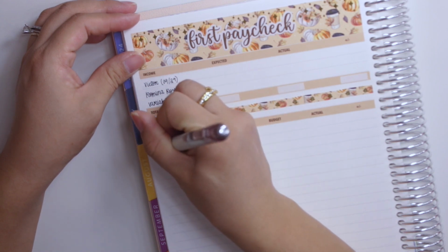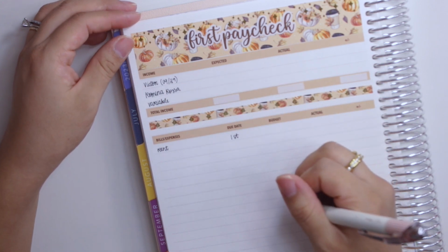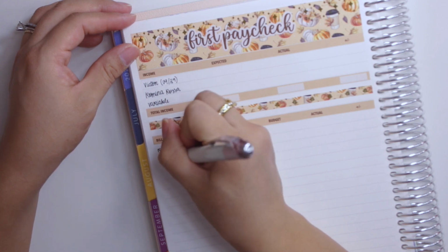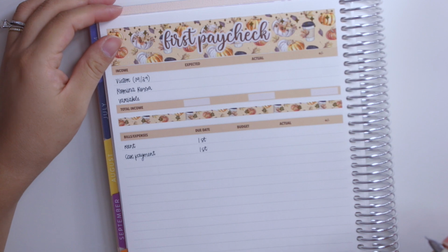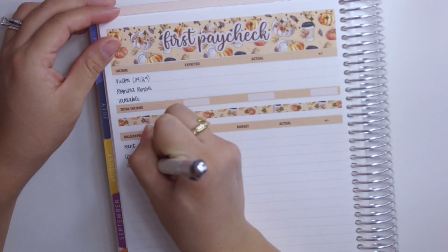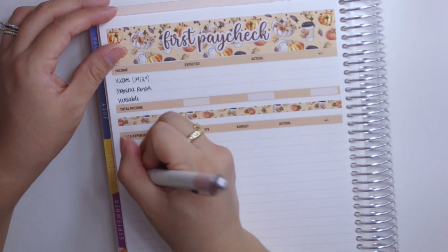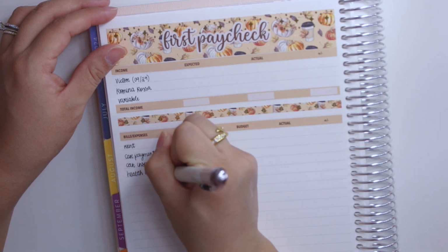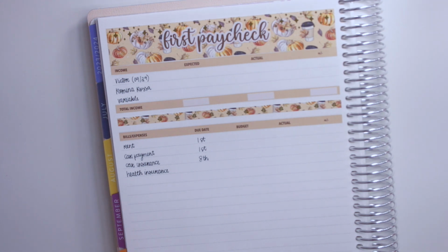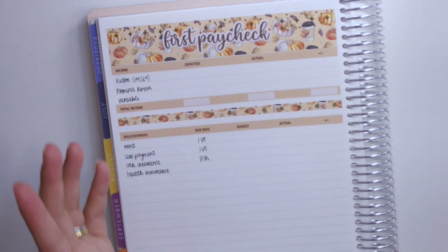Now for bills, we have rent, which is due on the 1st. Then we have car payment, which is also due on the 1st. Then I'm going to write in my car insurance, which is due on the 8th. And then I'm going to write health insurance because Victor gets that deducted from his paycheck prior to it being deposited to his bank account. The only reason I like to put it in here is because this amount will change. So I think it'd be good to know for future reference just how much it is prior to it being taken out of his paycheck.